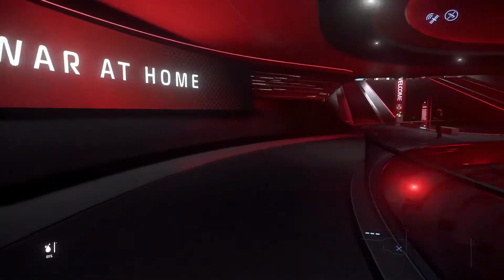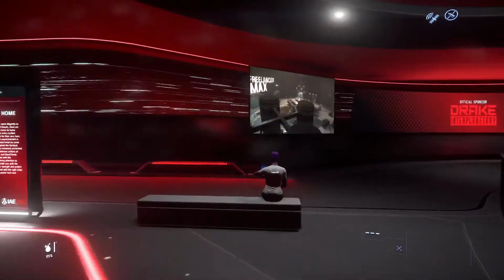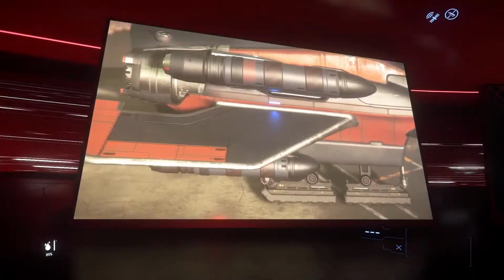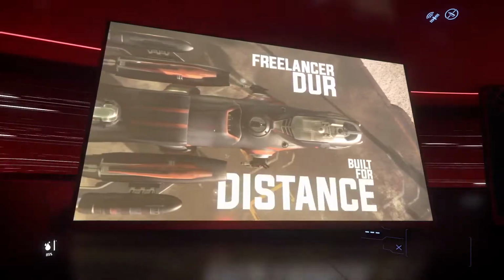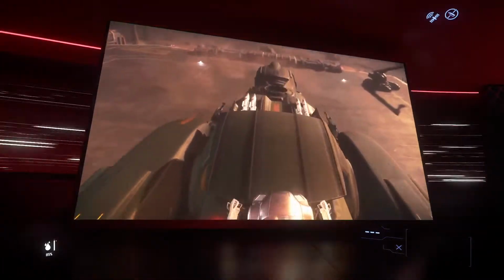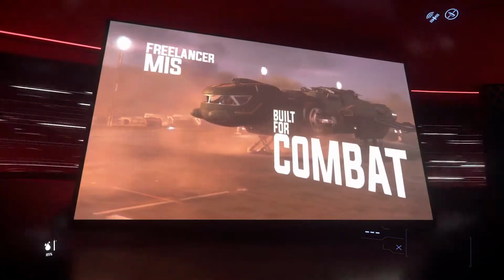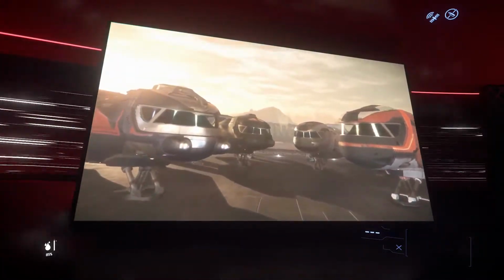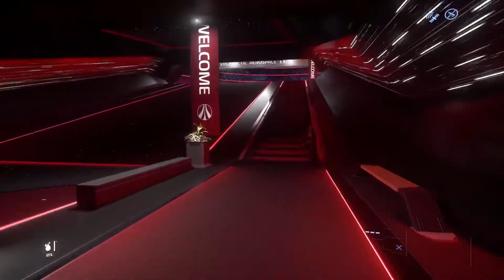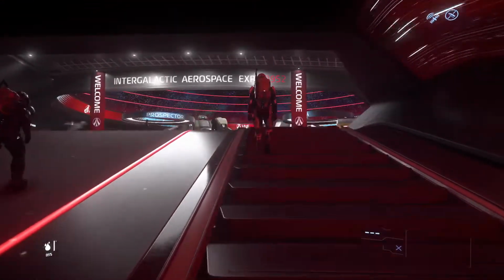They just added the Hull A, I believe. Yeah, the Hull A are available to rent. They also have the Freelancer classification of ships. Yeah, they're probably going to do a rework for the Freelancers, most likely. But these ships are pretty cool.